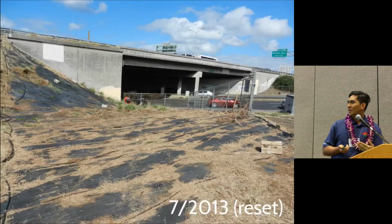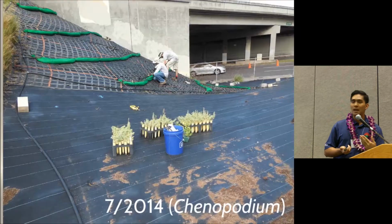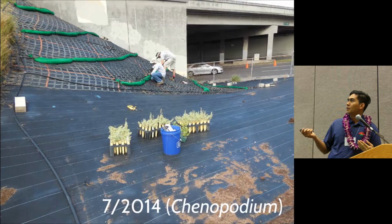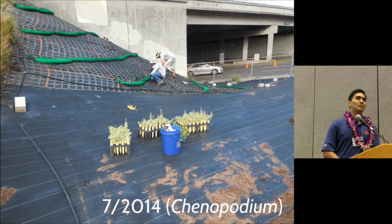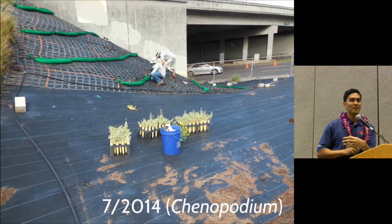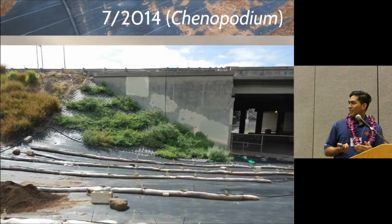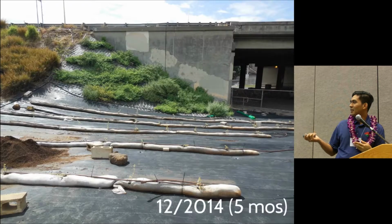So mid-2013, we cleaned up the site again because we got the second grant for the shrubs. Covered it with plastic mulch, and then started planting Chenopodium on erosion control socks. The reason we wanted to plant on the socks is that we don't want to make holes in the plastic that can be an entry point for Bermuda grass. So we tried planting on the erosion control socks to see what happens. This is what the initial plantings looked like 5 months after planting. So we expanded and made more socks of drip tubes.